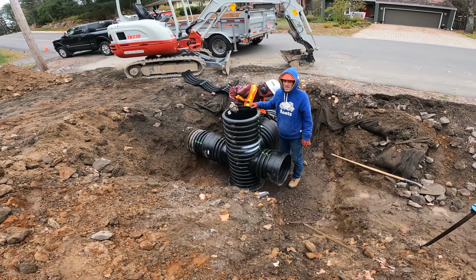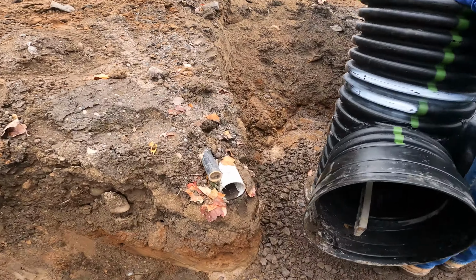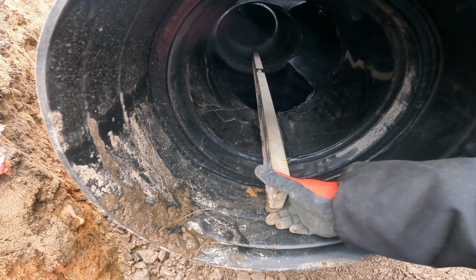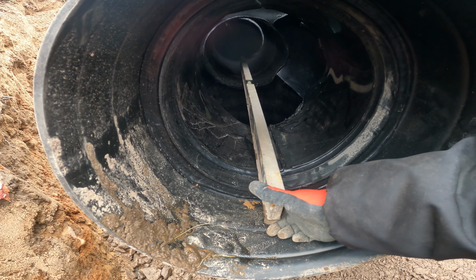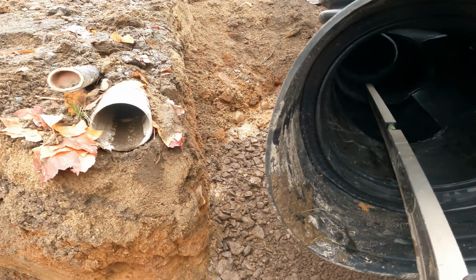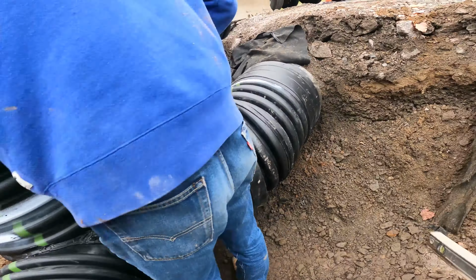Okay, how much higher do you think it is? Here, tell me when it's level. More? Yep, more. Holy shit. It's like 2 inches. It looks like it's more on this side, eh? More on this side. Huh? No, I think it's on this side. We gotta come down.